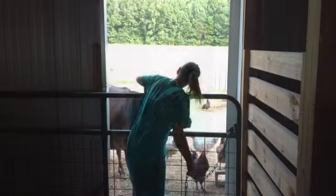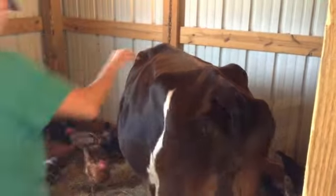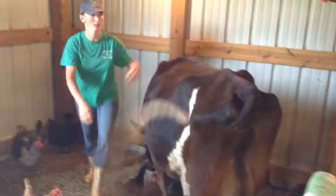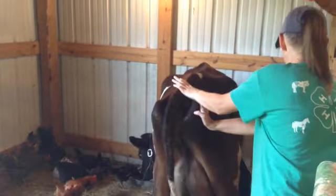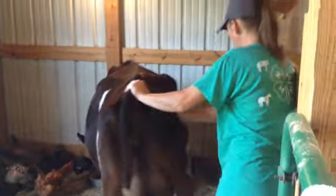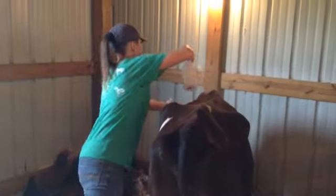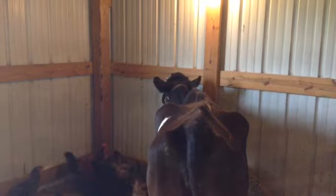Get out of the way. Go, girl. Come on, Miss Belle. That's a good girl. That's a good girl. Excuse me. She's been outside all night. We keep her out overnight right now so that we can milk her in the morning.